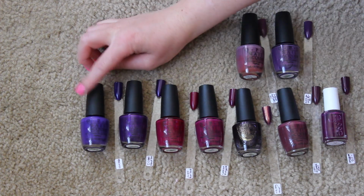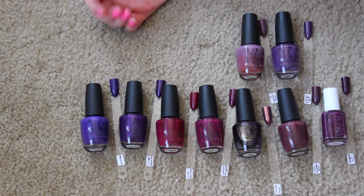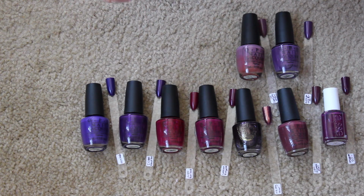Both gorge. I'm also going to be keeping the Do You Have This color in Stockholm. It's a really nice, vibrant kind of purpley blue on the nails. I don't feel like this swatch does it justice. It's much more of a pop when you have it on your nails.